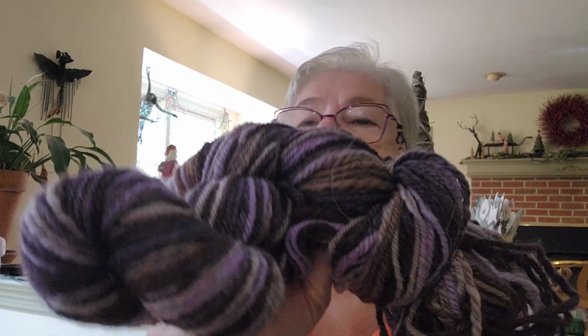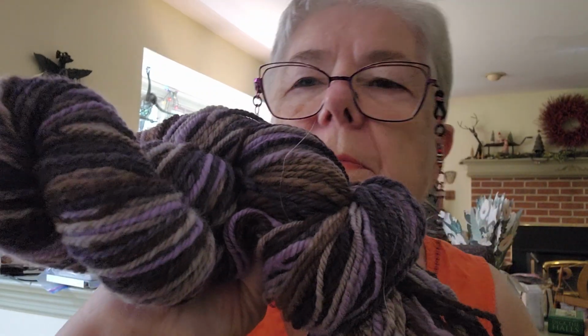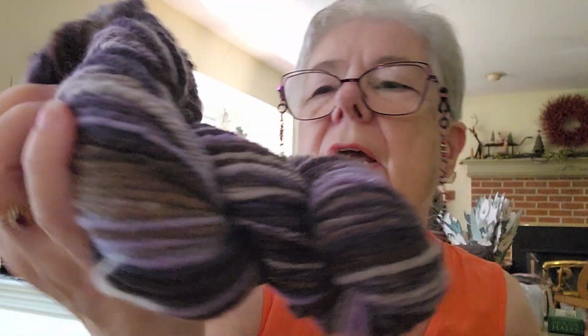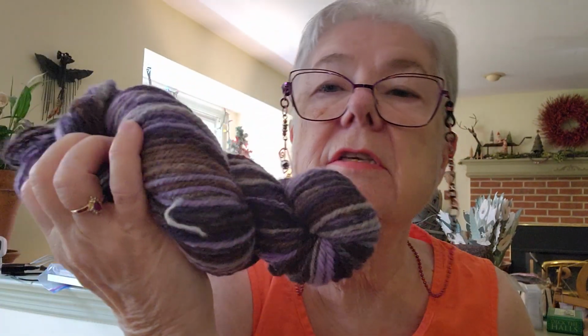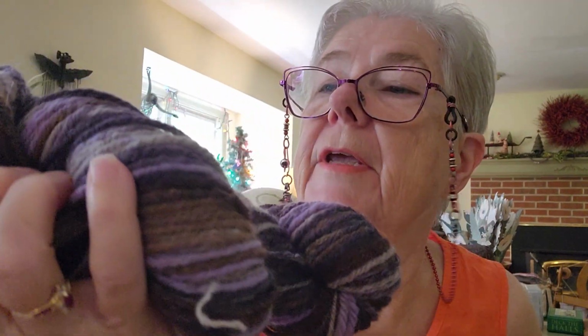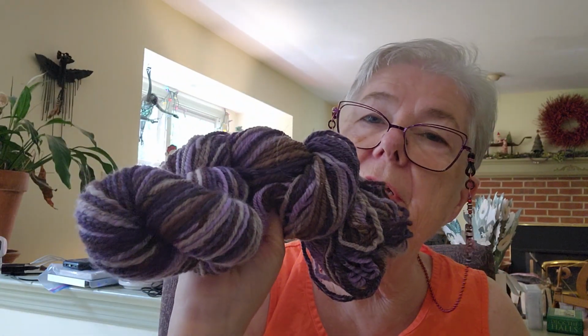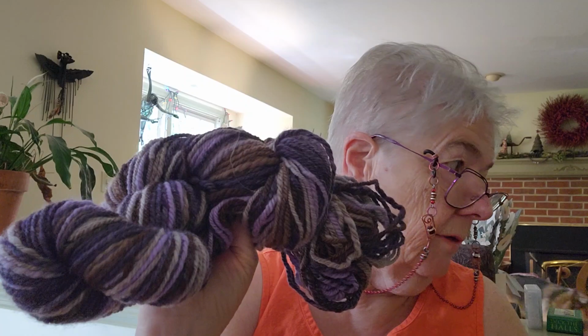I also have yarn in here. This looks much purpler on the screen than it does in person. In person, it reads kind of brown. But this is a 3-ply, which is unusual for me. And this, I think, would make a pretty lovely hat. So something to think about.